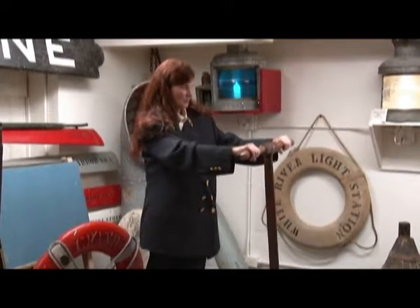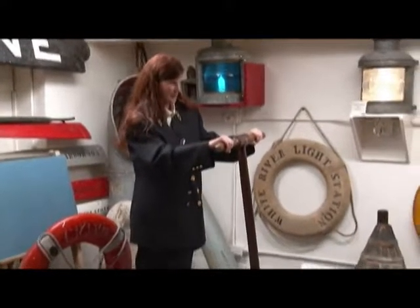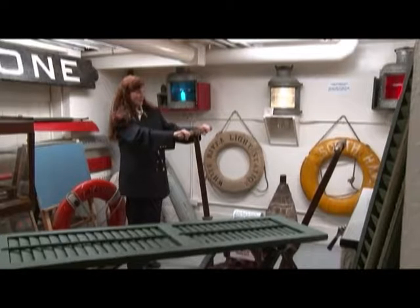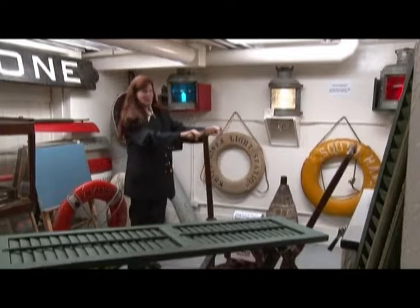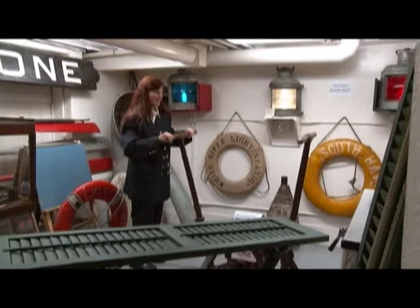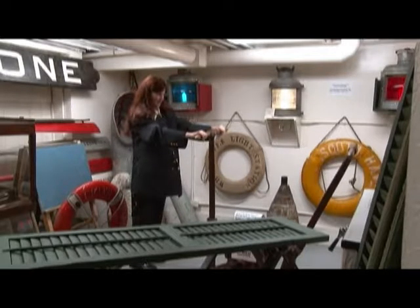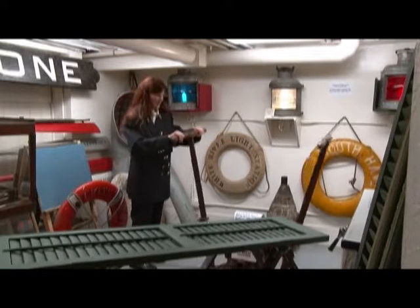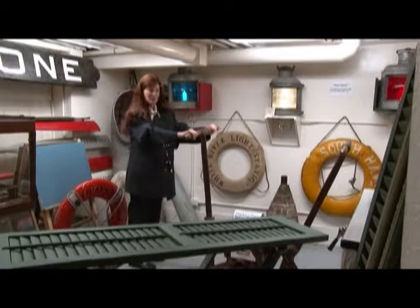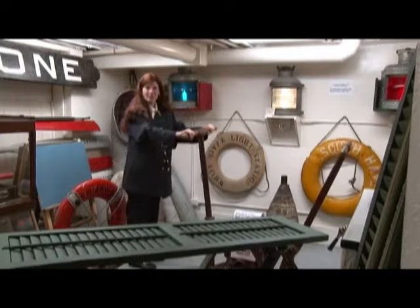I'm holding on to another one of our hands-on artifacts that is a real hit with the younger folk because it's kind of a push-pull. This is called a bilge pump, and this would take the water out through hoses, kind of almost like a hydraulic unit, only hand-operated. I'm sure during the times when they were taking on water in the bilge of the ship, the bottom of the ship, you would want to get that water out quite quickly.